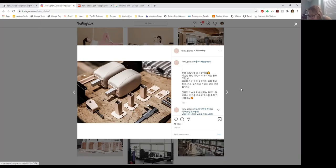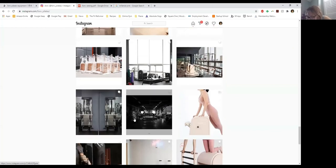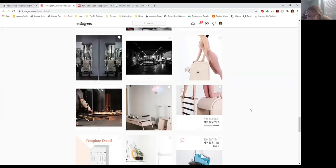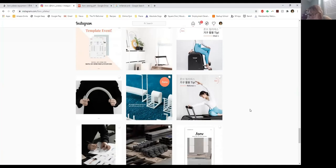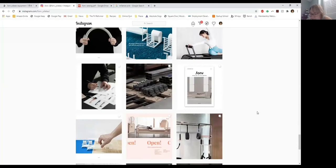Oh, they have a showroom. How do you know this? I'm on their Instagram. I found the page. Look, 3D printed Pilates equipment. It's adorable. Those are cute.